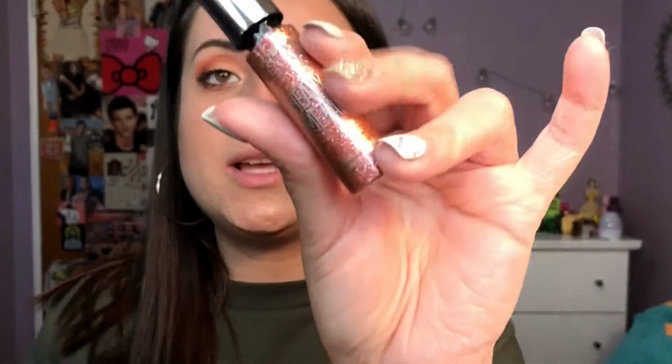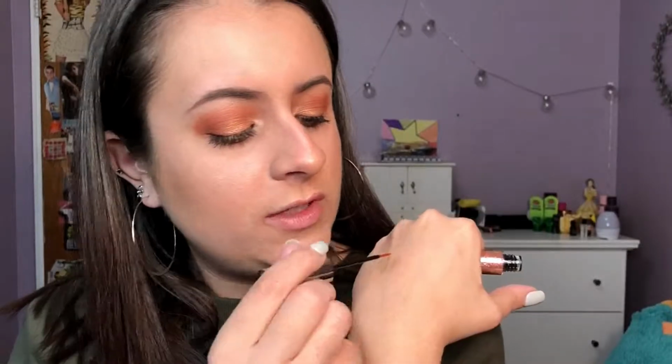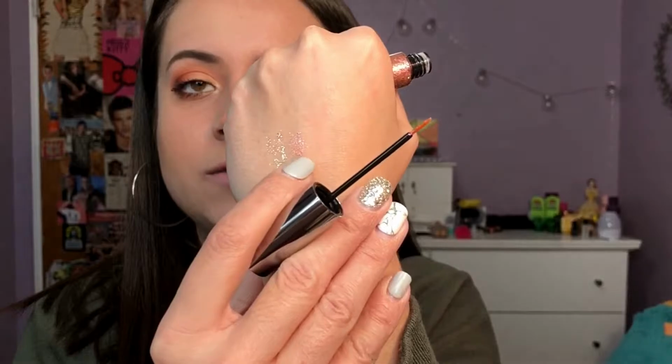Then we have Volume, which is a really pretty pinky, but when you look up close, I don't know if you guys can tell, there's silver and gold and pink and orange. It's just really pretty, and it's right here, Volume. So excited for Volume. I think that's going to be one of my favorites.